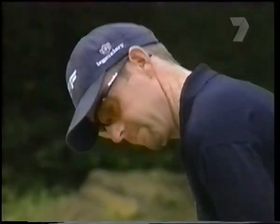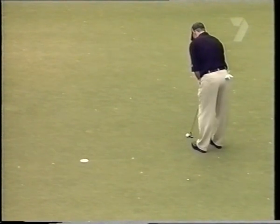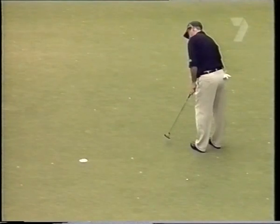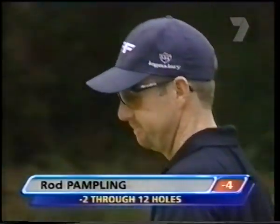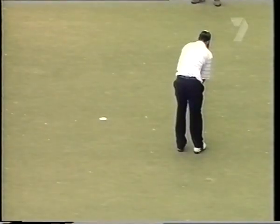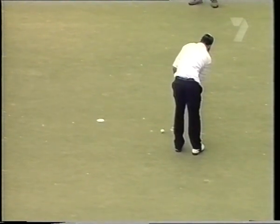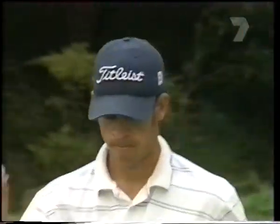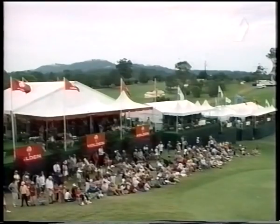This is Rod Pampling desperately seeking birdies to try and climb towards Appleby and Laycock. Gets one. Takes him to a couple under for the day, four under for the championship. James Nitti's after that wonderful third in here, this for birdie, and he gets it. Good performance from the young man who had the soul-shattering 7 at 10 to follow it with a couple of fours.